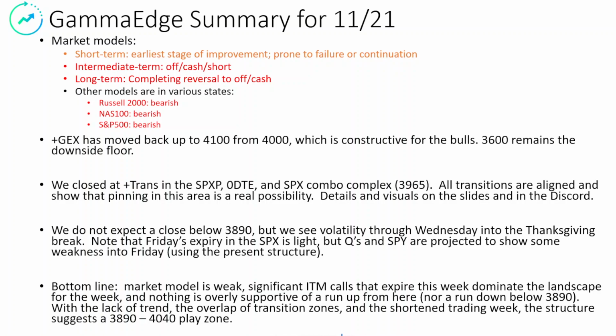But as most of you are aware, it's been quite choppy, lack of trend, and of course, the market model, which is a trend-following model, is going to follow that. Intermediate term is off or cash, and possibly a little short. And then the long term is completing the full reversal to turning off in cash. Now, all of this is subject to a reversal, but just be aware. Other tick models that we follow, the Russell, the NAS, and the SPX, are all bearish and are confirming that side of the equation. On the plus side, GEX has moved up to 4,100 from 4,000.